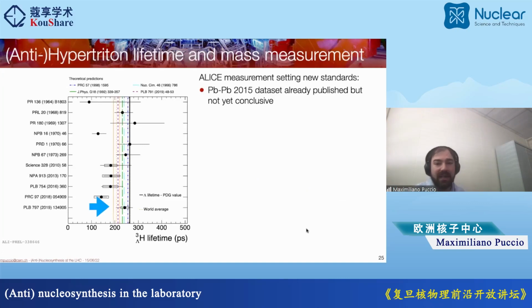So this was already done with the first lead-lead data taking we had in Run 2 of the LHC. That is already published, and you see here the measurement. The previous measurement is actually the one from the STAR collaboration. The Science paper here is again the STAR collaboration.